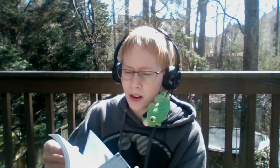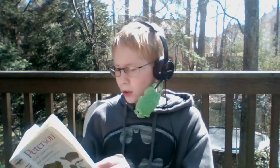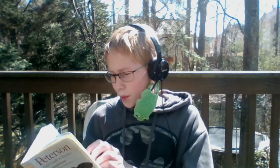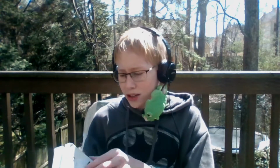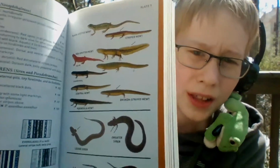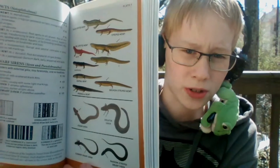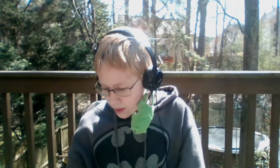It has where each species is found. It doesn't have the counties, but it has the specific areas. It has several pictures, but the only problem that I see is that the pictures are little plates, and I don't like plates that much, because I like to see the actual pictures of them so I know what they are. A decent bit of them have pictures, but not all of them. The plates are actually drawn out, and I just prefer actual pictures to drawn out versions. Don't get me wrong, the artist who drew these is really amazing, but still I prefer actual images.